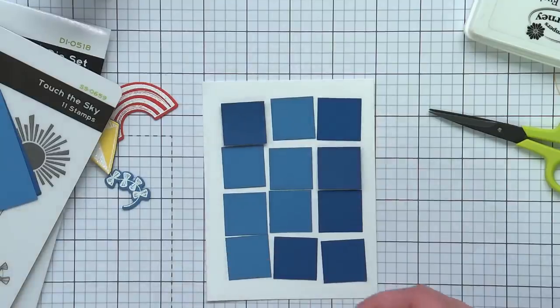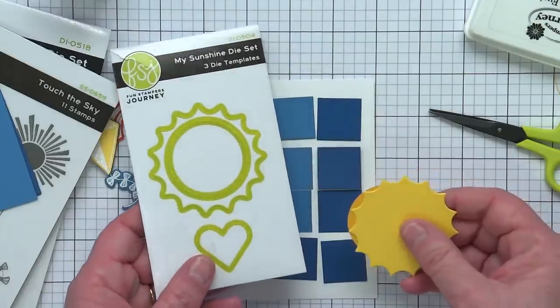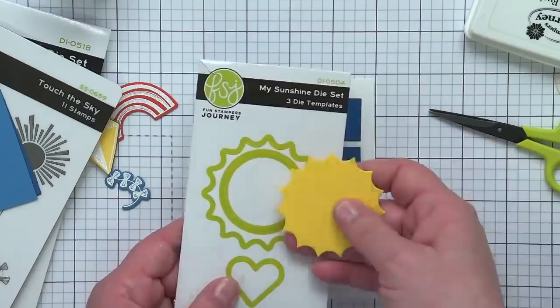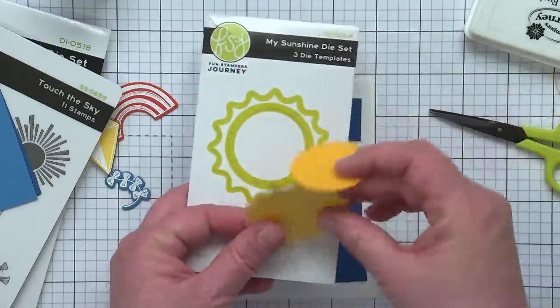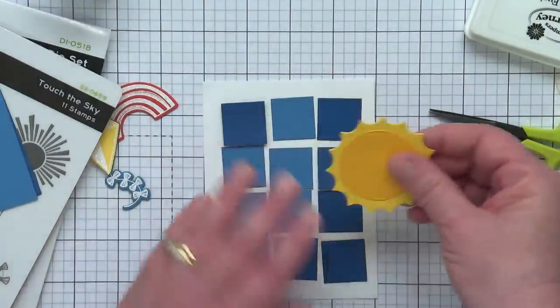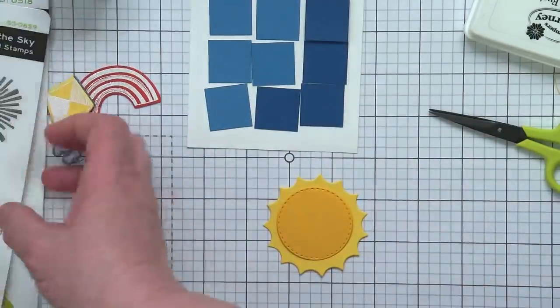And then I'm going to bring in one of my favorite dies. This is not a brand new die, but I absolutely love it. This is the My Sunshine die, and I thought, what could be more perfect with the stamp set than bringing in one of our older original dies called My Sunshine. So I went ahead and cut it out of Lemon Drop and Summer Days. And this is what I'm going to use to put my little sentiment on. I think that'll be so fun.